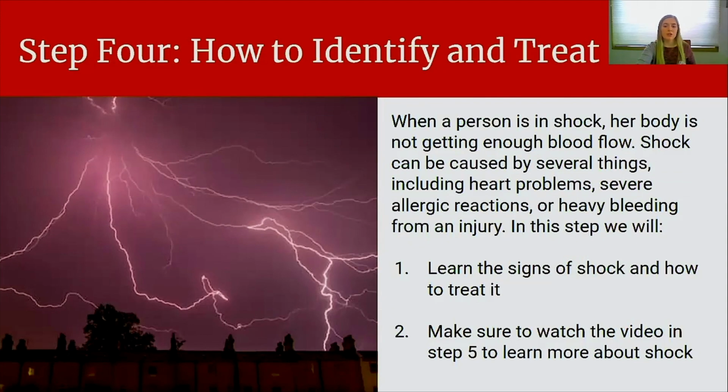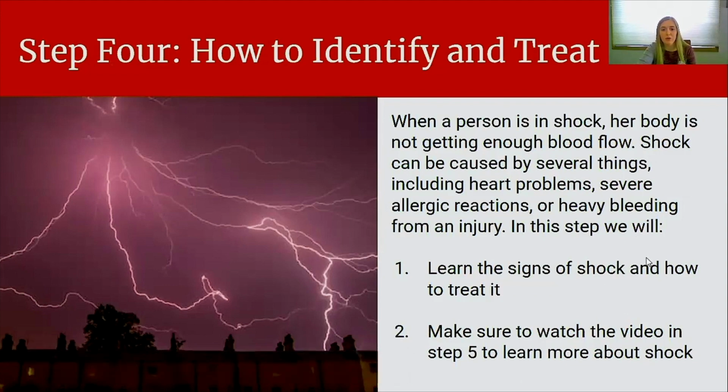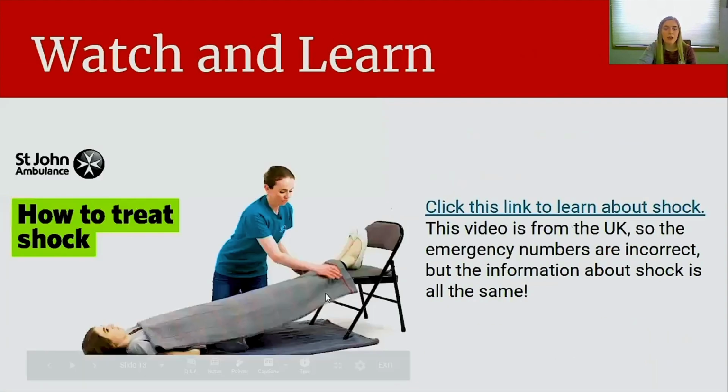So we're going to first look at the signs of shock and how to treat it, and then we're going to make sure to watch the video in step 5, because the video in step 5 will give you more of a description as well. So here is a quick video on how to treat shock. Click the blue link to learn about it. This video is from the UK, so remember that the emergency numbers are going to be incorrect. Ours is 911, so just keep that. All the information is the same.